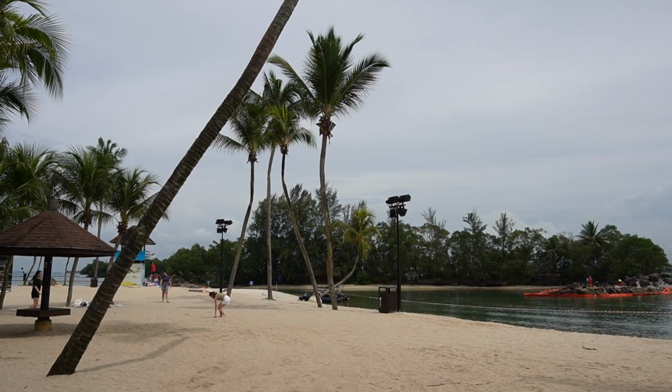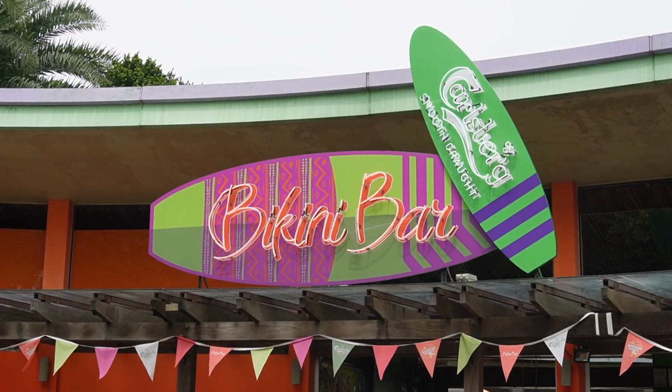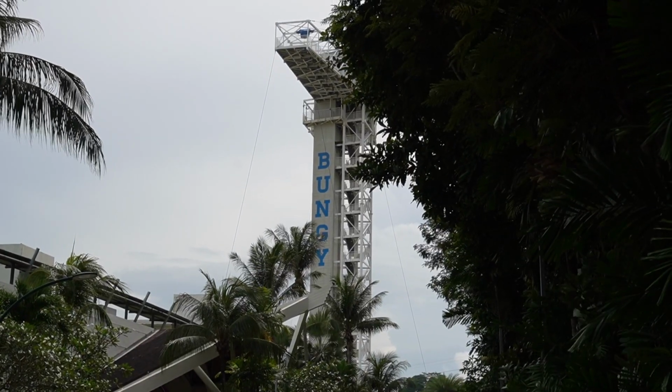Beaches are very beautiful, and honestly they're probably a little bit more beautiful right now because there's nobody on them, so we can really appreciate how pretty they are. So not only are there a ton of beach bars and a whole lot of activities, there's even a 7-Eleven over there. There's also a giant bungee jump that we can do.